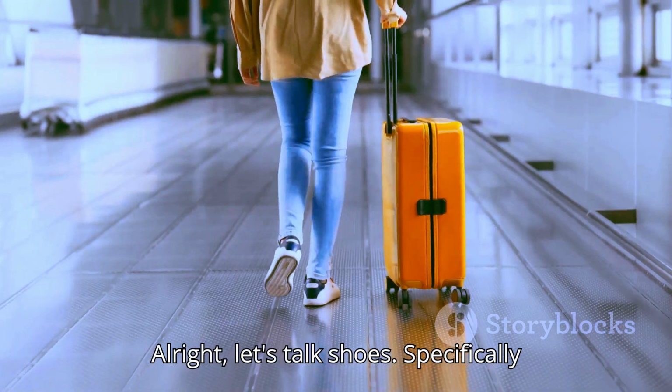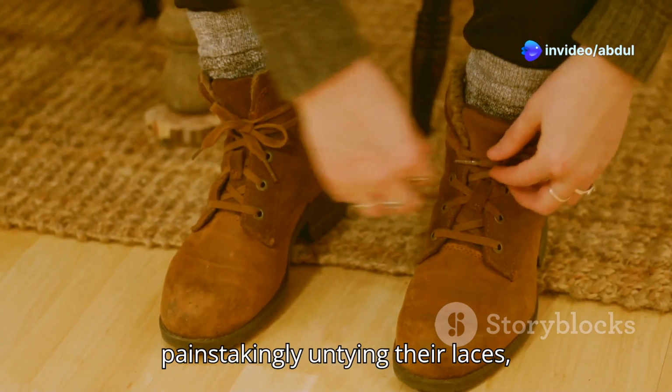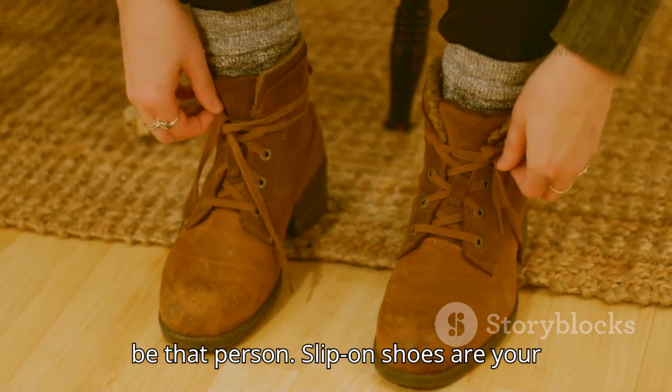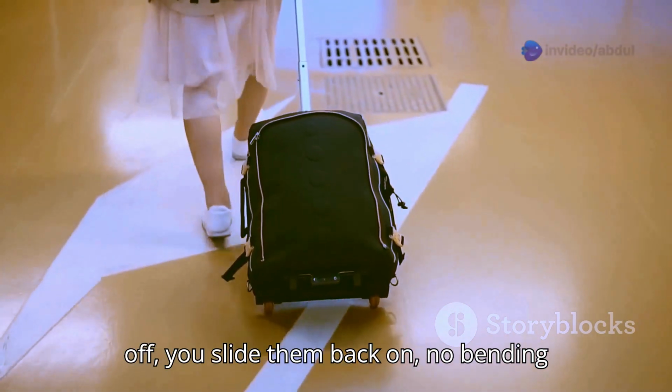Alright, let's talk shoes, specifically the magic of slip-on shoes for airport navigation. We've all been stuck behind that person in the security line, painstakingly untying their laces, struggling to get their boots off. Don't be that person. Slip-on shoes are your secret weapon for breezing through security. Think about it. You slide them off, you slide them back on.